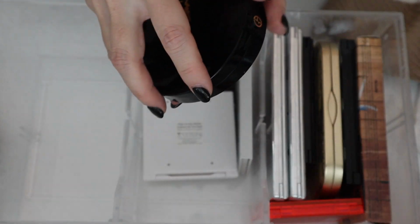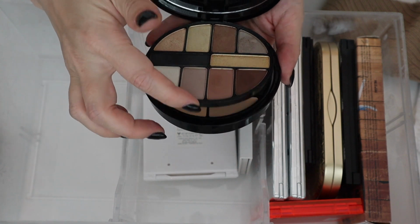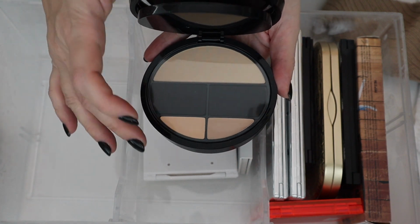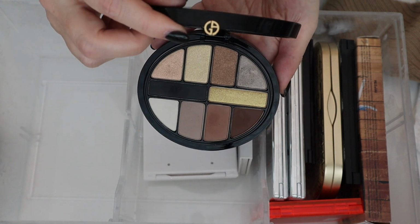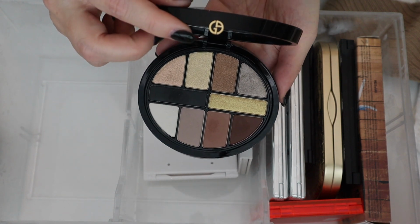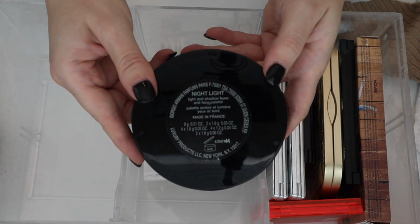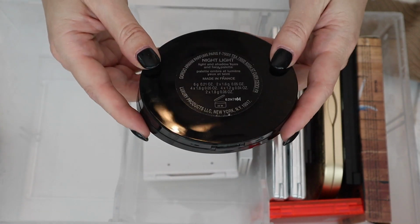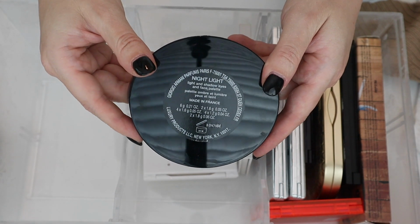And then I have this very old Armani face palette. It has eyeshadows up here, and then it actually has a powder and some concealers down here, which I never use, but I love this eyeshadow palette. This color story is so beautiful. What is this called? Oh, the Nightlight face palette. It was limited edition. It came out, I think, for the holidays, probably like 5 years ago at this point.